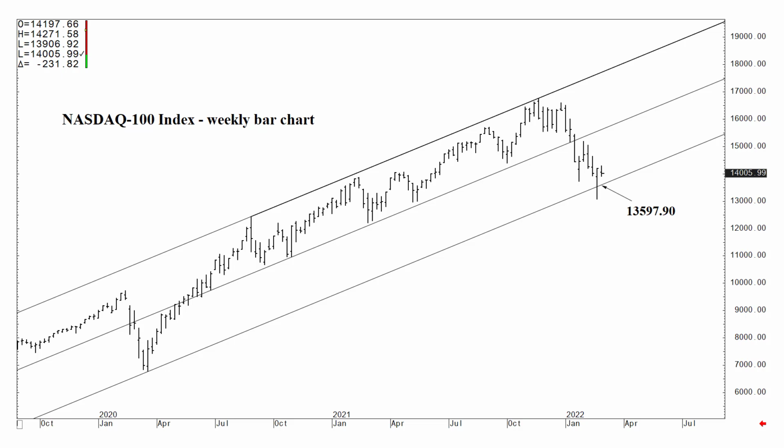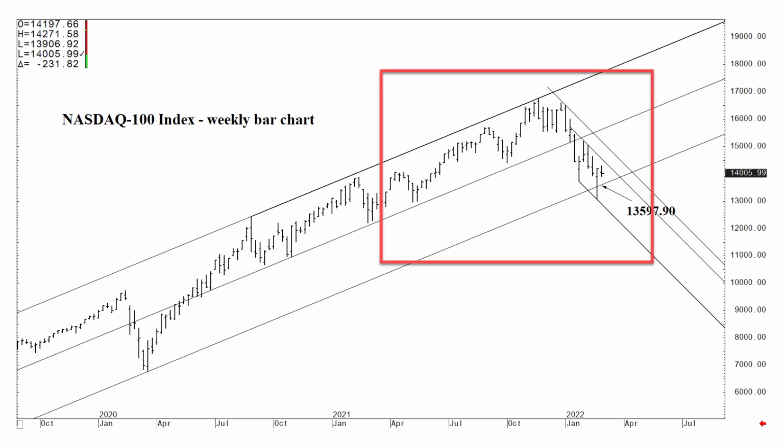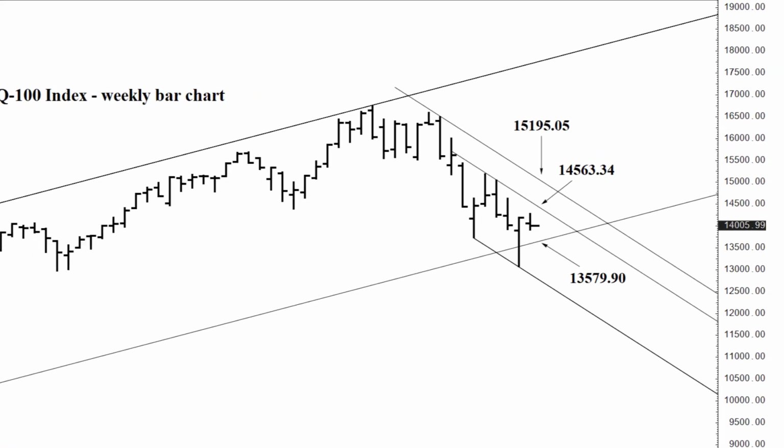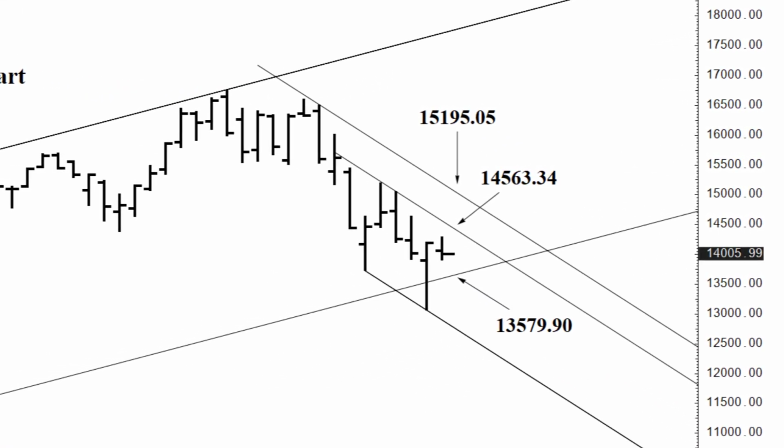Upward momentum long-term remains intact above 13,597.9, despite the fact that we've corrected significantly off those November highs from several months ago. The long-term trend through the rest of the year remains stable to bullish. Now I'm going to show these formations. We'll zoom in just a little bit in this red square area, and you can see the long-term channel bottom still at 13,579, but we also have intermediate descending channel tops, 14,563.34 this week, and the top is 15,195.05. Those are dropping at a pretty decent rate.